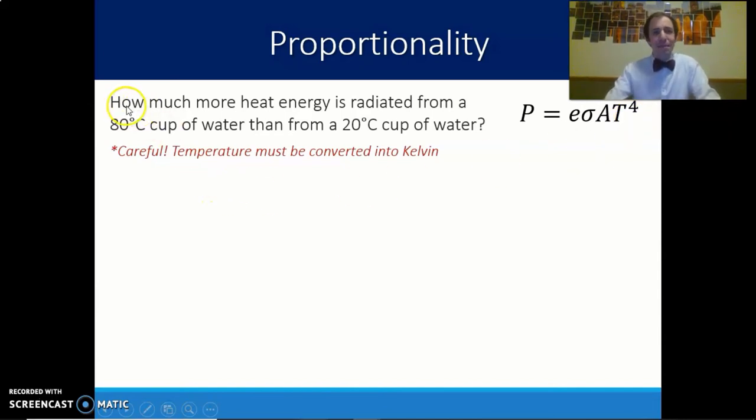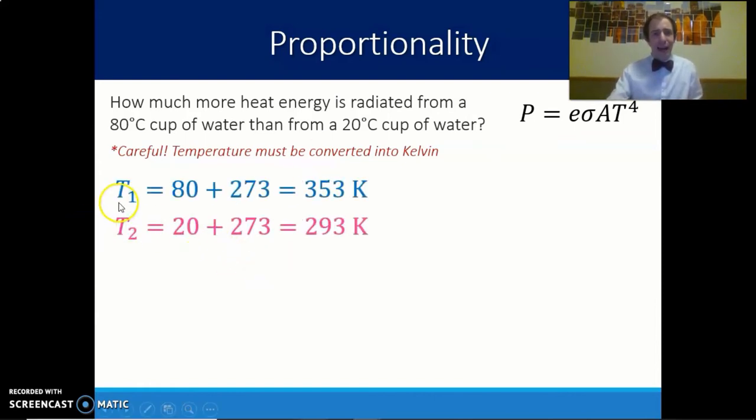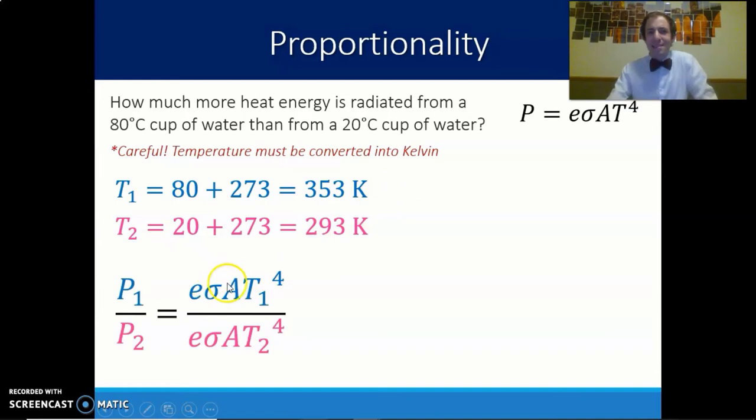Now, if we were trying to compare one to another and create this proportionality, and I wanted to figure out how much more heat energy is radiated from a cup that's 80 degrees Celsius compared to 20 degrees Celsius, I need to use the temperature in Kelvin. So I'm going to add 273 to each of those values. And then really what this is asking me is, what is the ratio between those two powers? So E sigma A T to the fourth for the first temperature and the second.